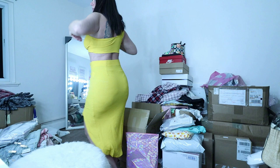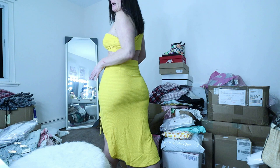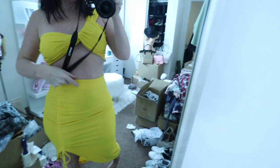I had to change. I had on some bright peach thongs and it was showing through, but as soon as I put on some pastel cotton thongs, it has no see-through whatsoever. So that's the only thing, just don't wear bright fluorescent thongs or panties and you'll be all good. Literally there is no see-through, so that's a good thing. I'm not with having my panties showing through. So yeah, this is so cute.